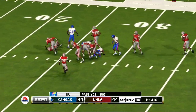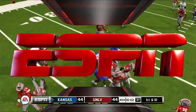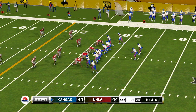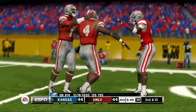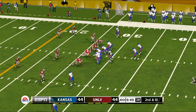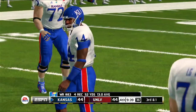First down grab by the receiver, and they make the stop around the 28-yard line. First down. We've got a first and 10. Ball on the 28-yard line. And he throws it away. He's taken down around the 18-yard line. Number 41 makes the tackle.